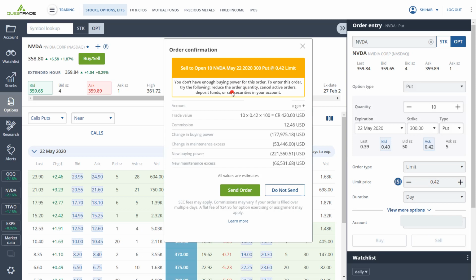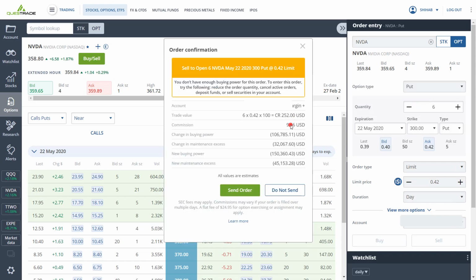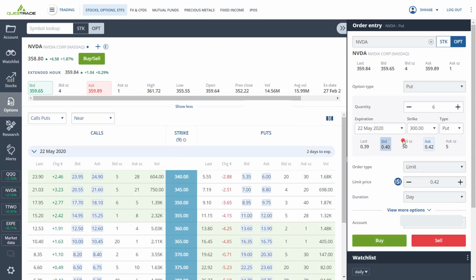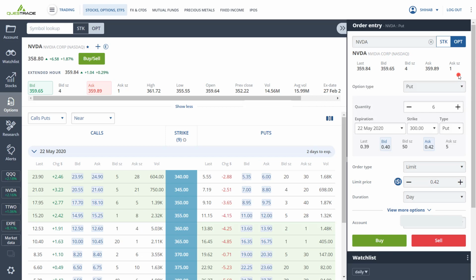In this case, I don't have enough buying power to do the put side because it's asking for 177,000 US. But maybe I could do 6 contracts. I still don't have enough buying power, and I'm collecting less credit. So I think I'd be doing the call side. If I do this trade naked, I'm going to go on the call side. So sell the 450 naked call.